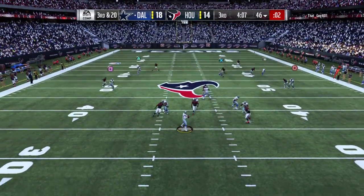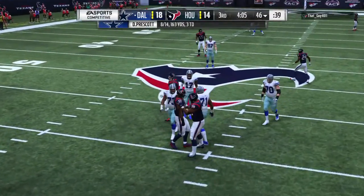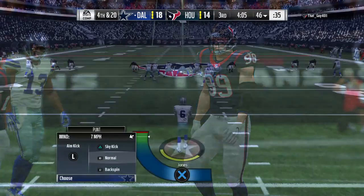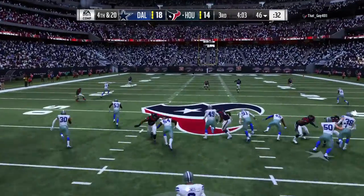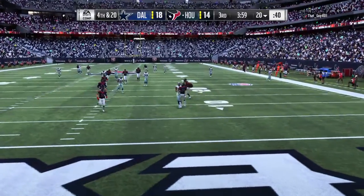3rd and long for Prescott. And that is incomplete. Not only was the call spot on, how about the execution of that defense right there? Zone was absolutely locked up tight. He was trying to force it in there on third down. But if there's a time to force it, he felt like he needed to make a play, right? Yeah, exactly right. Third down, you got to try and find something. There's nothing available there for him.